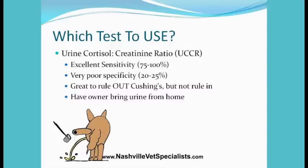But it's horrible in specificity. So it's a really great test if you feel that Cushing is on your differential list, but it's really not the highest one, okay? But yet you feel like you have to still go through the motions of making sure that's not what's going on.